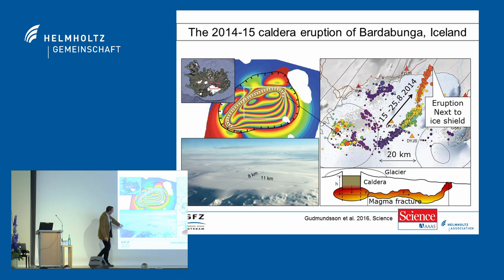This is part of the biggest glacier on Iceland. Here on the Google Earth map, you see the Vatnajökull glacier. And there is a flat plateau, and obviously underneath this flat plateau, there is this Bardarbunga volcano sitting. Yeah? And during the eruption, this Bardarbunga was not so happily sitting around. It was obviously reacting, causing a subsidence here, and we saw earthquakes going up to the north here, and we had an eruption next to the ice shield.